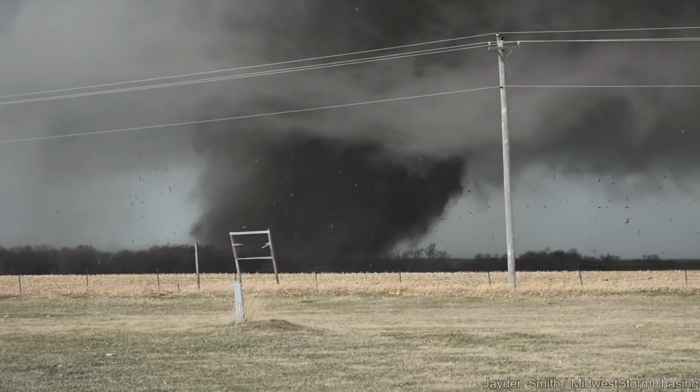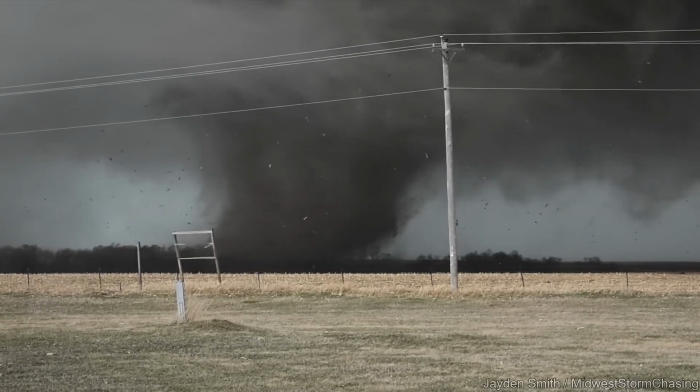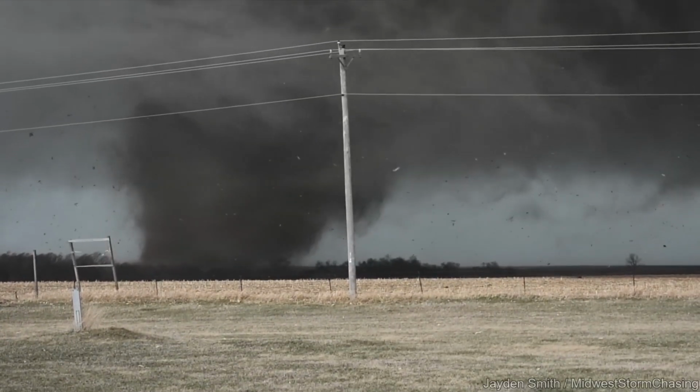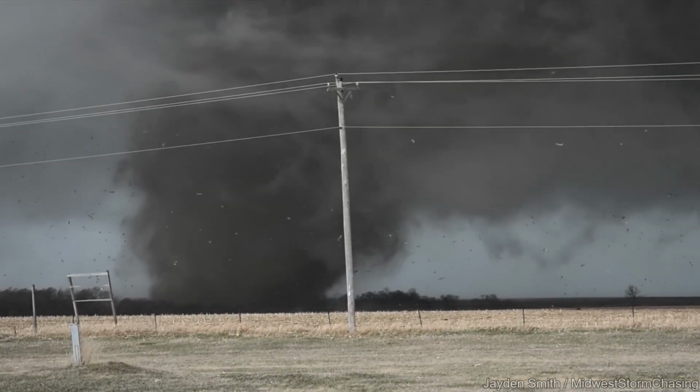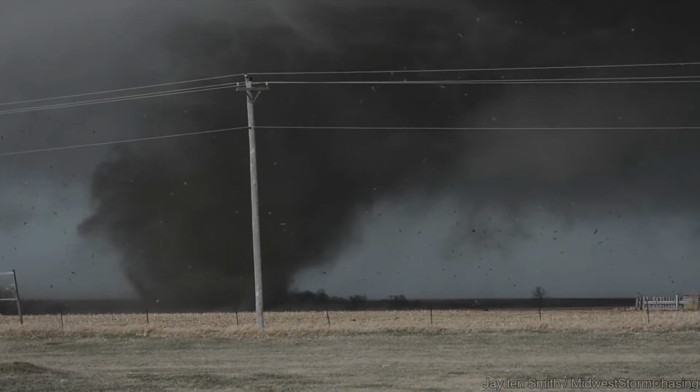Trees would be debarked and cars would be left unrecognizable. This would earn the tornado a rating of EF4, 170 miles per hour. Unbelievably, this tornado would have no fatalities and only 3 injuries.